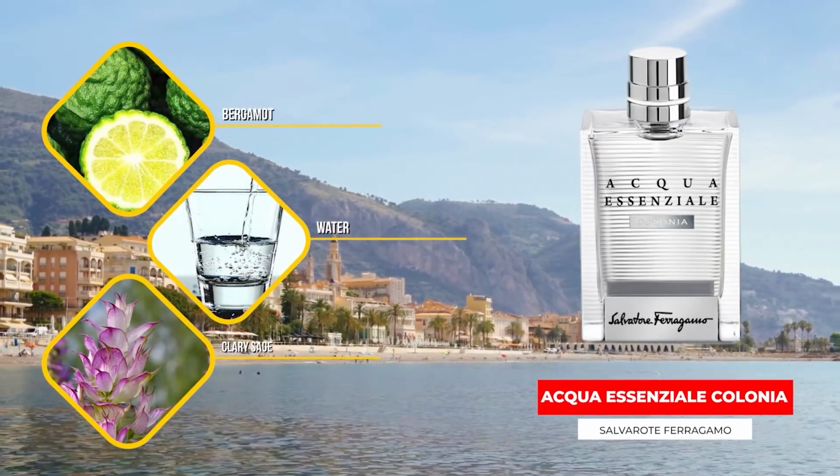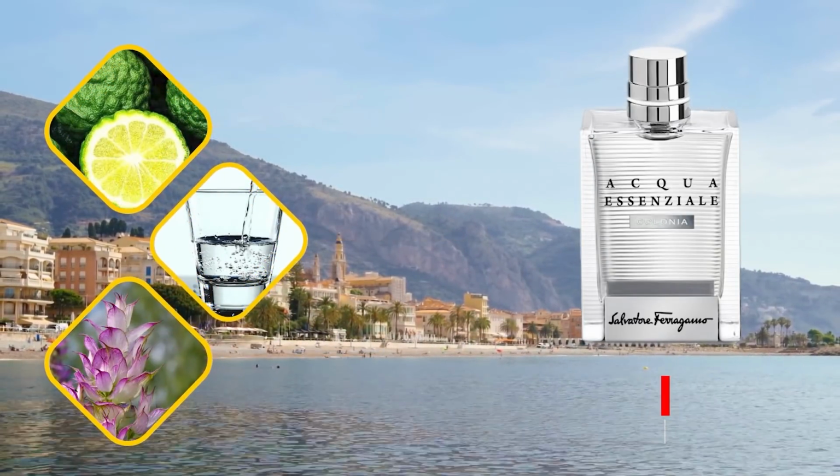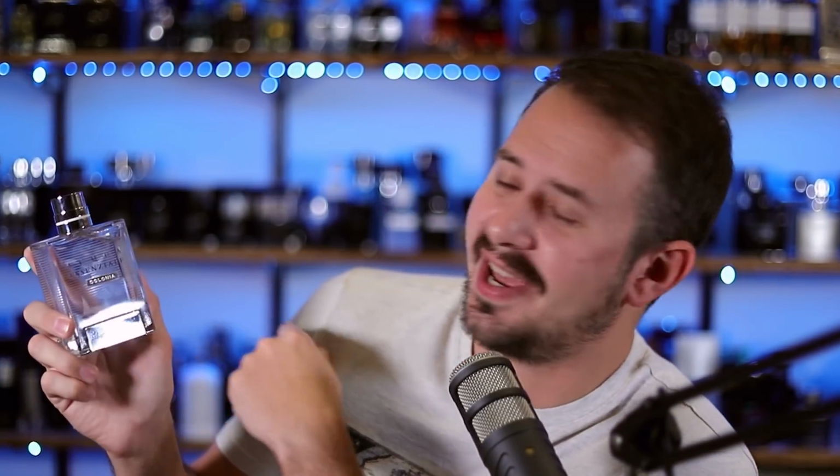And the entire line is actually really nice. They're a little bit simple. They're easy to wear, people-pleasing, mass-appealing kind of fragrances, but they all smell really pleasant. This one has bergamot, clary sage, lavender, and vetiver as some of the notes in the fragrance. And it has kind of an Acqua di Parma Colonia feel to it. So the Colonia name makes sense in that aspect.